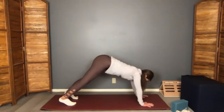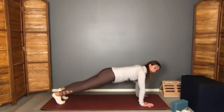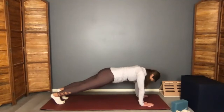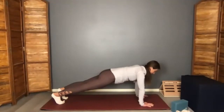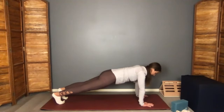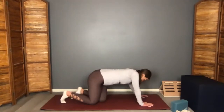And then come forward into a push-up position or plank. You can be on your hands or on your elbows. Come into that push-up position and hold it. Ten, 9, 8, 7, 6, 5, 4, 3, 2, and 1. Release. Come onto your side.